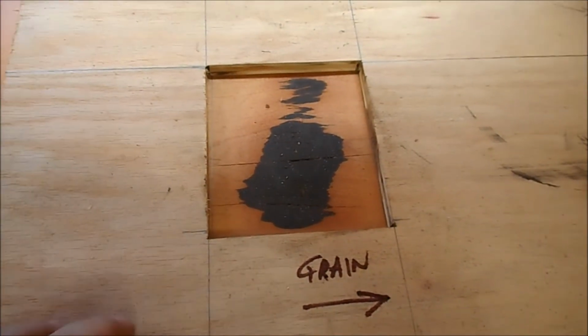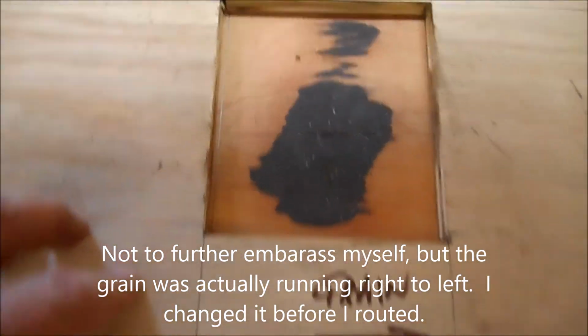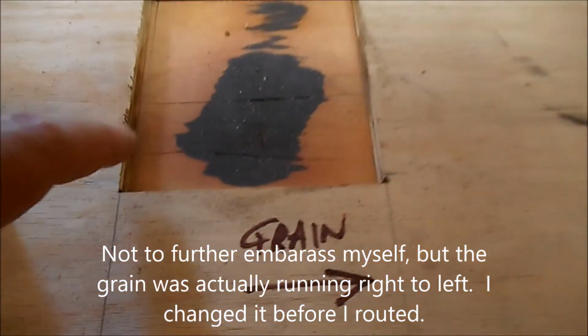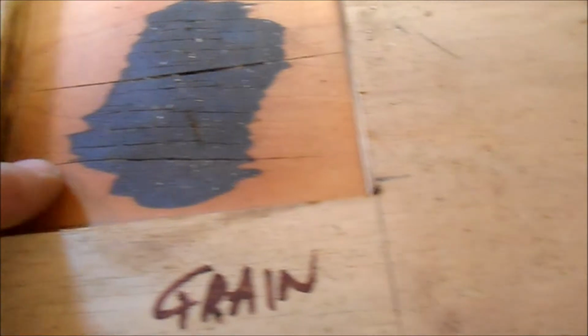Okay, there we go. The template's in place where it's going to be, and you can see it's going to take care of what we needed to take care of. I extended it quite a bit because I wanted to get these splits out of there as well.